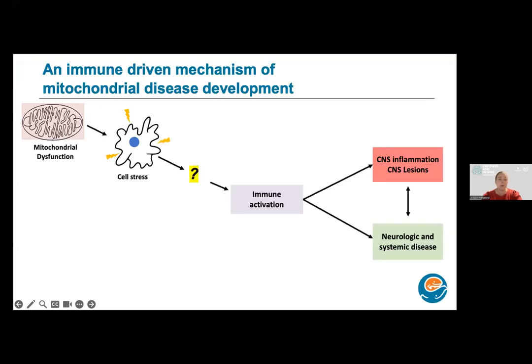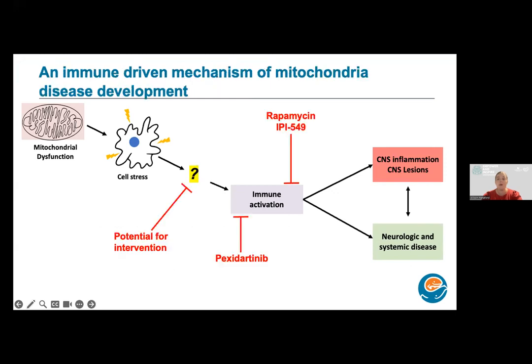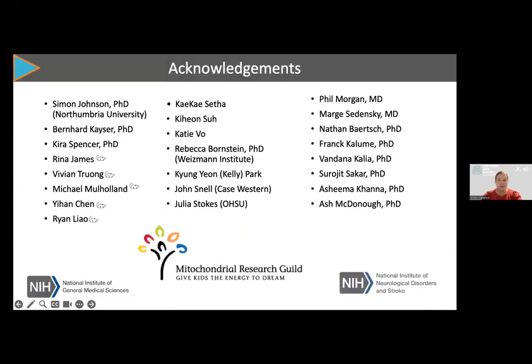And we look at mitochondrial disease based on this pathway, where mitochondrial dysfunction is leading to cell stress, which through some as yet to be identified mechanism leads to activation of the immune system, which leads to inflammation, lesions, and neurological disease. And this mechanism for mitochondrial disease development presents several areas where we can interfere pharmacologically to treat patients, either by directly targeting immune activation or potentially the mechanism that actually activates the immune system.